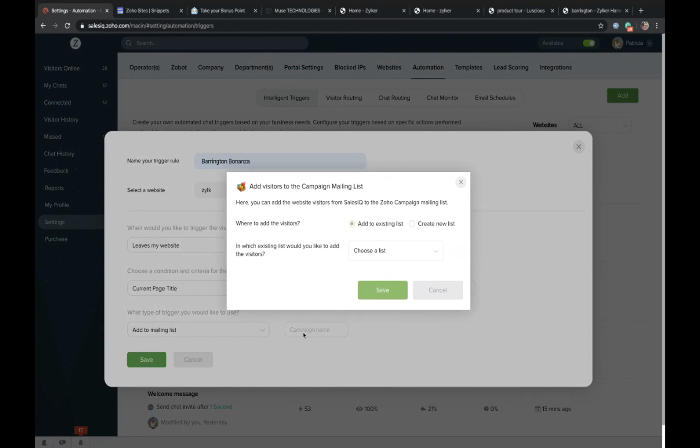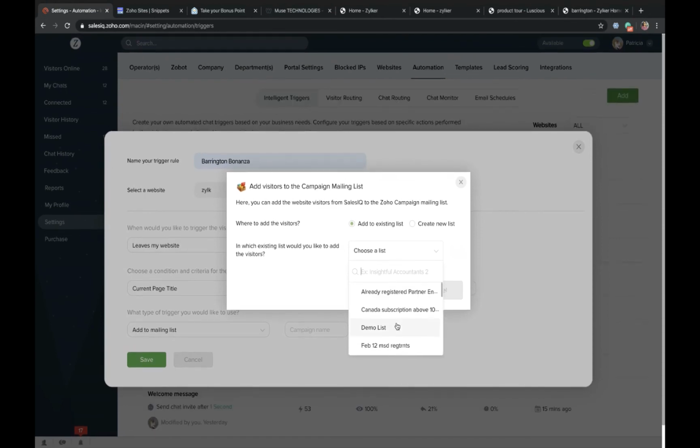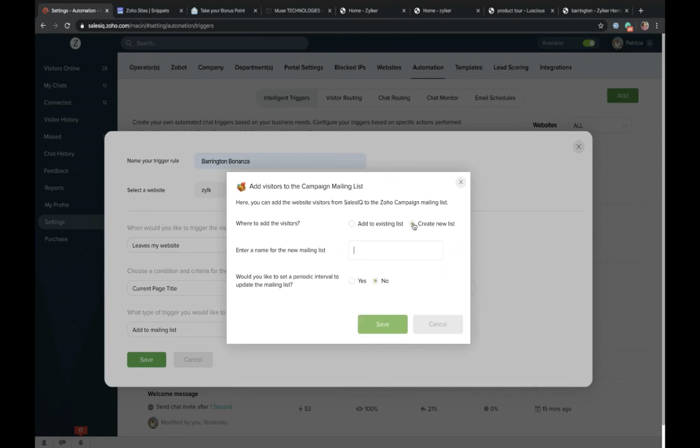Since I've integrated with Zoho Campaigns, I will get a list of all the existing lists that I have and I can add them to any one of them. Even if you have MailChimp, you can go ahead and do that as well. So you can add to an existing one or also choose to create a new mailing list.